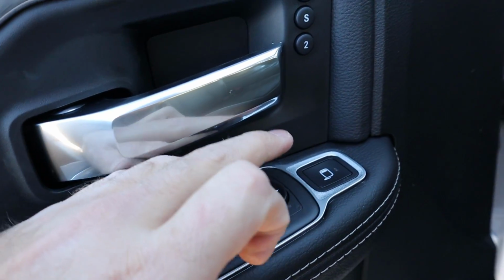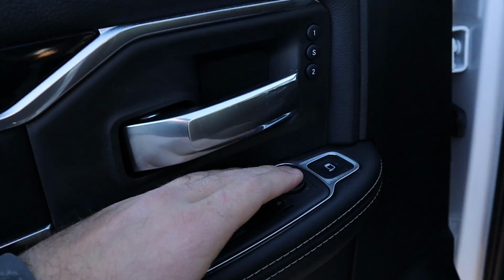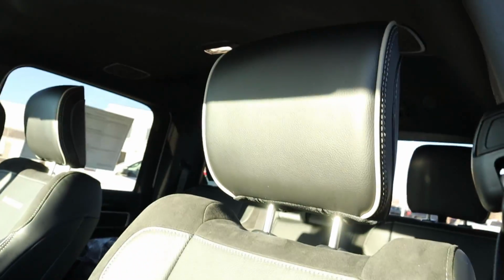You've got the regular mirror adjustments, and then if you press that button right there, that'll let you adjust the little convex mirror on the side. So all of it is power adjustable. Got the little Ram plaque down below. And then here are the seats at the front.